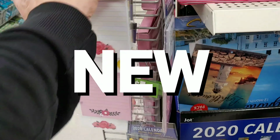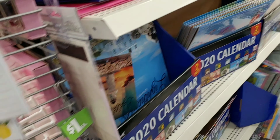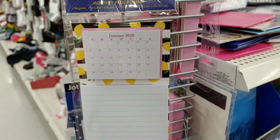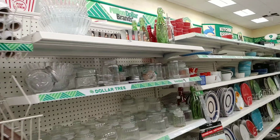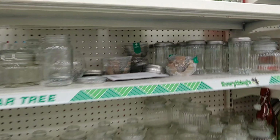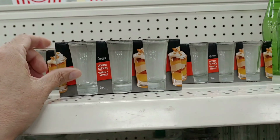And then you write your notes down here. Which one do you like? You like that bird one? Or the lemon one? Oh, I like the lemon one. You like the bird one better? What are these? Little tiny dessert glasses.